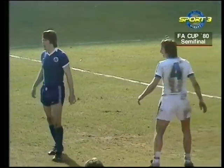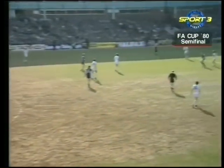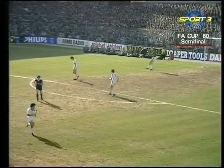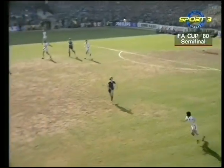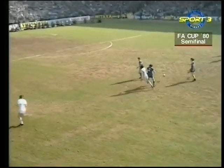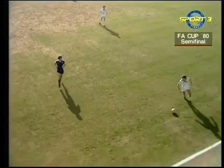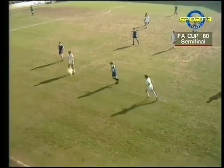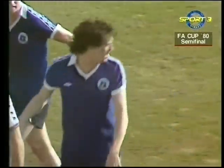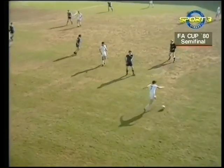So it's beginning to look very much like a replay as Everton have a free kick deep into injury time, taken by Billy Wright. And flicked on fairly harmlessly there by Latchford. Here's Devonshire for West Ham. And Pike went to the left, and it was away by King. Rush. Moss had started his run. That was played for Billy Bonds to come through.